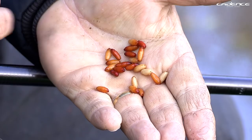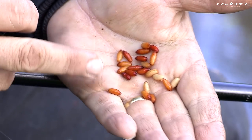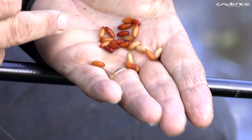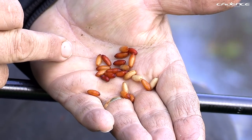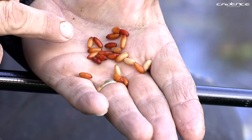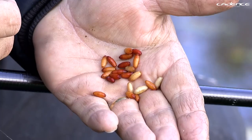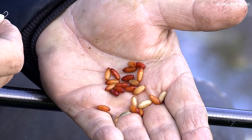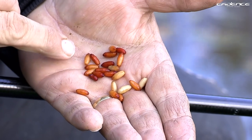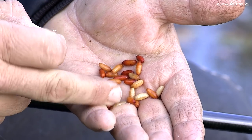Some anglers like to have the casters all one colour. Others, myself included, like to have a range of colours, and I try to see what works best on the day. Some anglers are adamant that perch will pick out a light coloured caster over a darker coloured caster, and I know some anglers who swear by dark coloured casters to try and pick out bigger roach. I think it's all in the mind, to be honest. I think that it's whatever suits you and whatever makes you feel comfortable when you're fishing. But there's no doubt about it that the darker the caster, the more crisp its shell is.